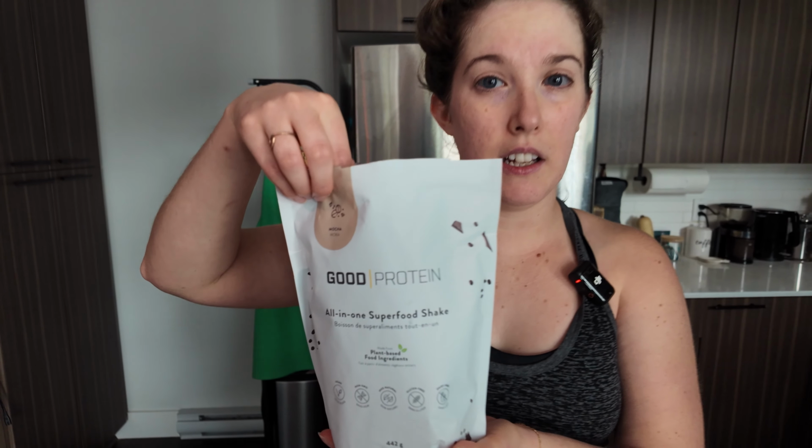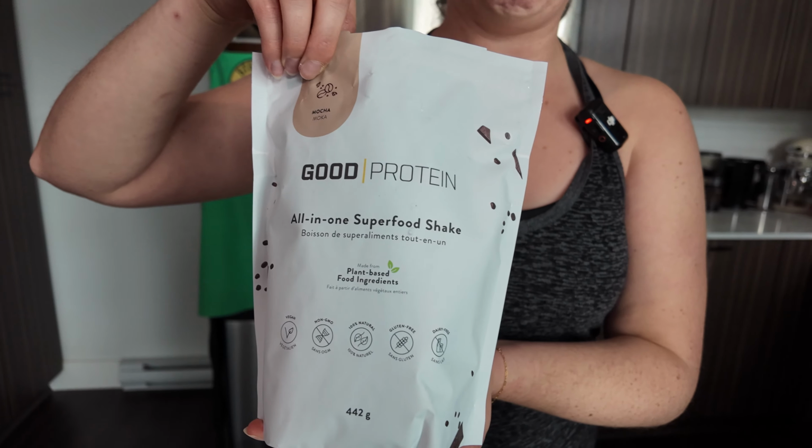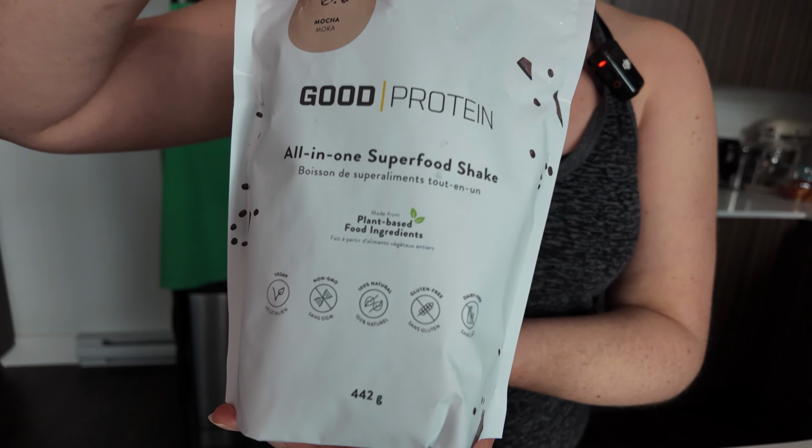Opening up this bag of protein powder is using the last of my energy reserves in my arm. Tell the people about the protein powder. Oh, I'm so glad you asked, Bradley. I'm using my fave Good Protein. You guys know how much I love my Good Protein. I'm using their mocha flavor. It's vegan, gluten-free.